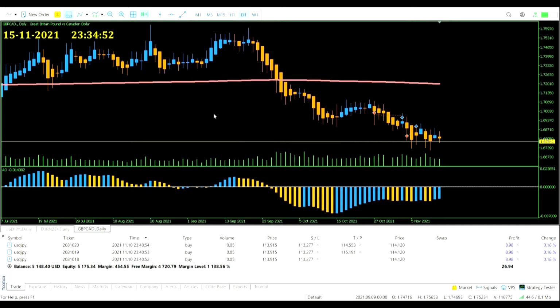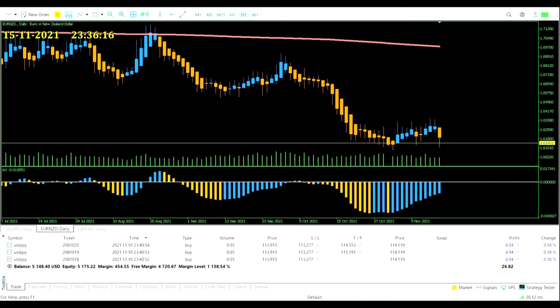Pound Canadian dollar coming in with a signal now as well. Sell signal there too. We can't be stopped by the awesome oscillator. The Heikin-Ashi will still give you options pretty much every night. Those are our 2 signals then. Euro New Zealand dollar, Pound Canadian dollar. Let's do the Euro New Zealand first.